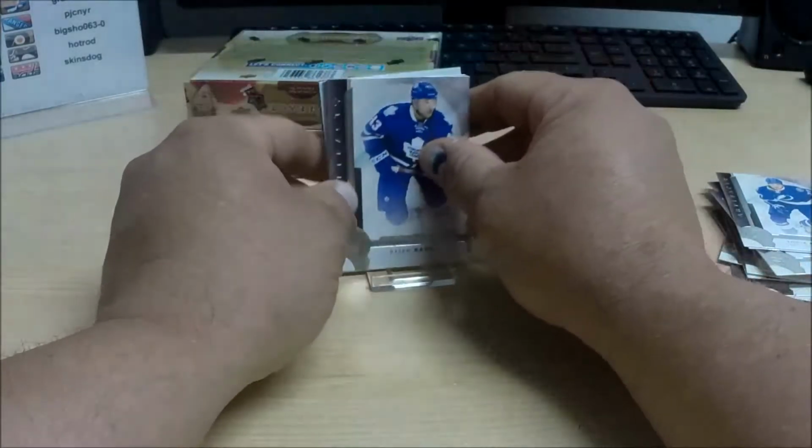And, would you believe it's an Oliver Bjorkstrand kind of night. Artifacts rookie dual jersey autograph numbered to 99. To go along with the two regular rookies for the Jackets. No hat trick, they weren't all the same. Parallel, Johnny Bucyk again for the Boston Bruins.